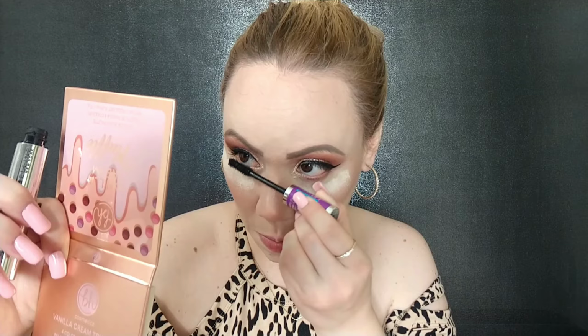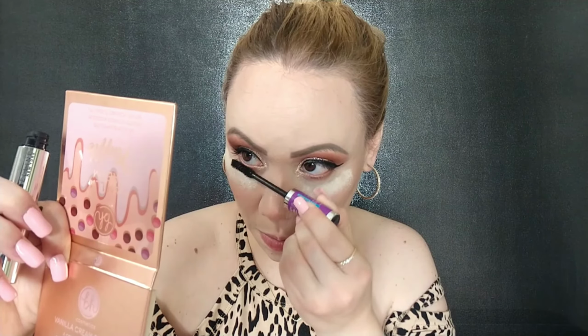I always want to make sure you apply mascara before you put on lashes, just so they can blend better and it's not as noticeable. And putting mascara in the bottom lashes for me is always a must. It just looks very pretty. It opens up the eye.